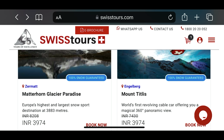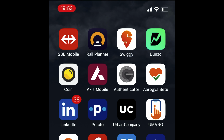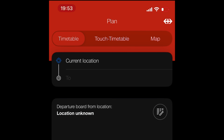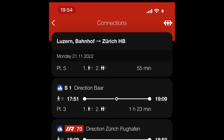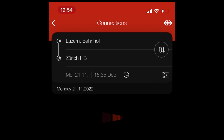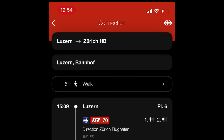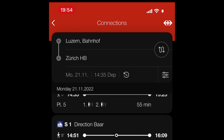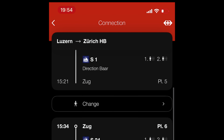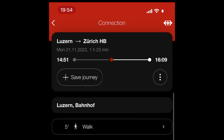Now before I jump back to today's travel vlog, I would quickly like to highlight one application which we used a lot in Switzerland. That was the SBB mobile application. This app helped us to track real-time itineraries for trains, for buses and ferry rides. In case you have multiple stopovers, this application helps you to find out the platform numbers and you can save a lot of time. Also, there's an option of directly adding your Swiss pass to the mobile application.